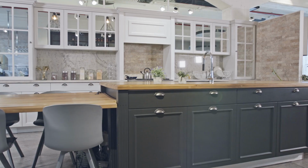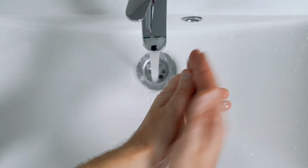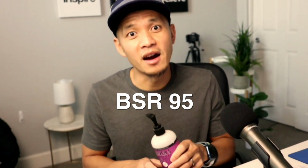Yes, you already guessed it, Meyers soap. Everybody needs this soap in their bathroom, in their kitchen, wherever. You need to wash your hands, right? And Meyers is one of the pretty well-known brands out there that's in almost every household, because why? They make good products.